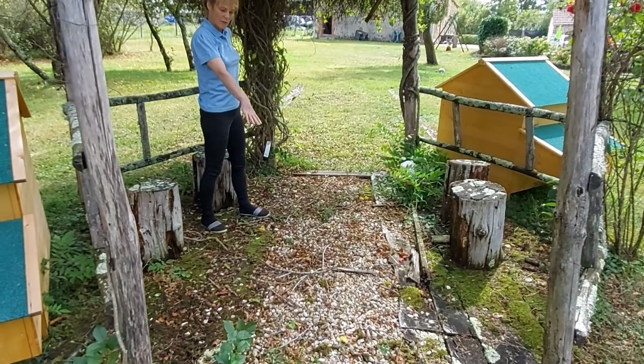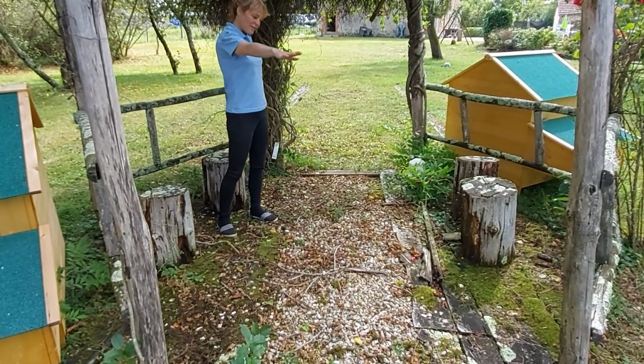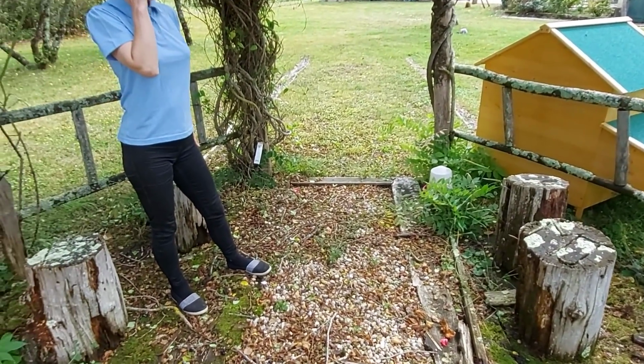Yep, we'll reuse that. Use that for the plant pots, or use that for the patio for the chickens. Okay, the tops of plant pots. Brilliant. And we can burn all these. We can burn all this timber in the winter.